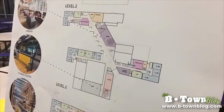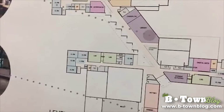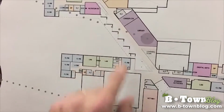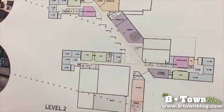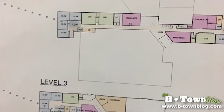See, the layout is the same. This has the library. They talked about how the library would be the center of the second floor, and everything would kind of come out from that in this long hallway. And then the third floor.